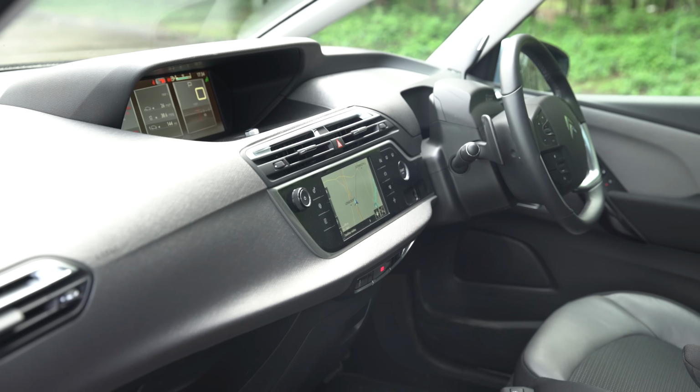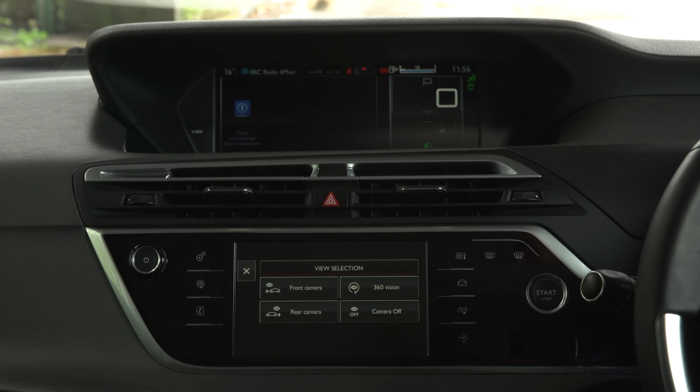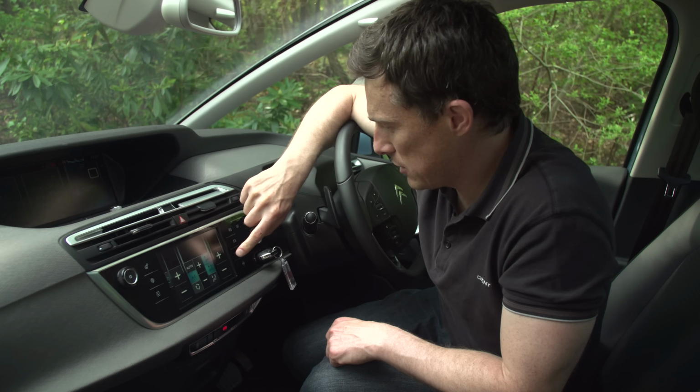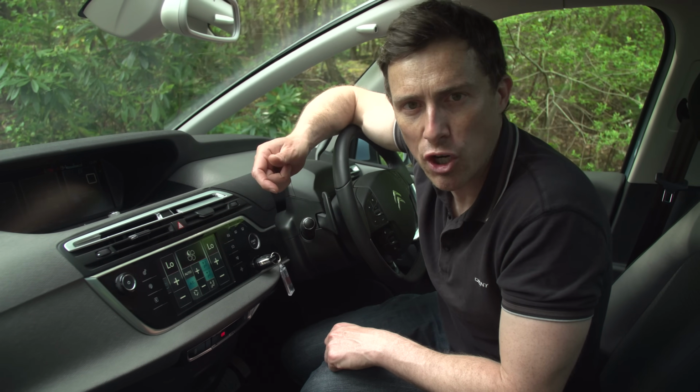Inside, the Picasso looks just as good with a refreshingly quirky French design. There's very few buttons on the dash as you control things through the touchscreen. Shame it's fairly slow to respond and clunky to use. It also overcomplicates things. To change the temperature, you have to first find and press this button and then scroll down on the touchscreen. And that's much more of a faff when you're driving than just turning a knob.